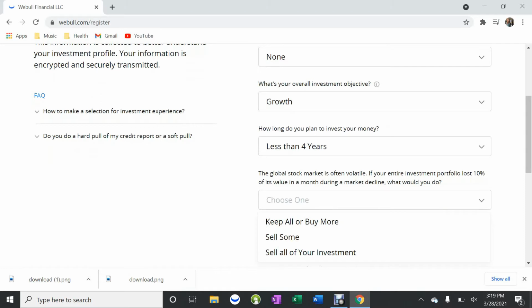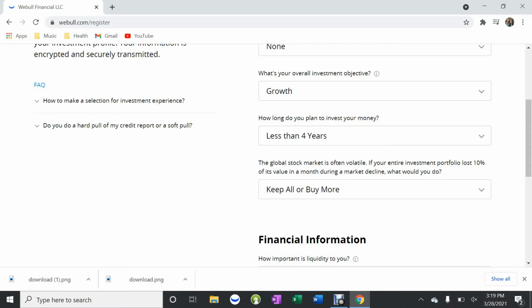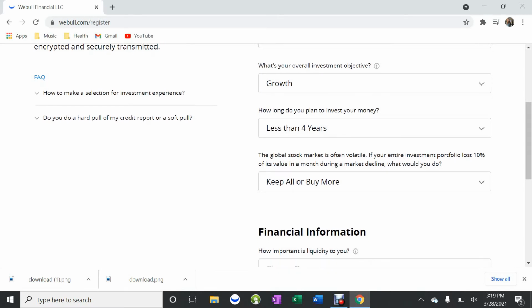It's going to ask you, if your entire investment portfolio lost 10% of its value in a month during a market decline, what would you do? And some people sell all of their investments, some people sell some of their investments, but if you know anything about the stock market, and I will teach you this, when the stock market is low, you should keep what you have and buy more if you can.